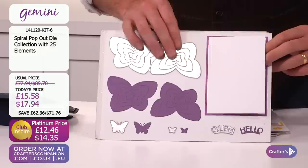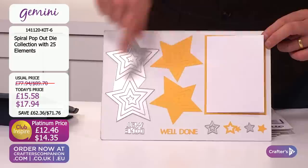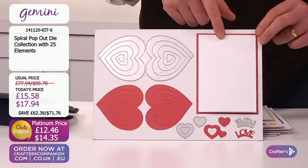And again, if you want to multi-cut these, lengthen them, a lot of people were chatting about using these for things like decorations, for parties, for streamers, those kind of things too. You've got the star shapes in here as well. Look at that. Wow. So cool. So much fun and a really, really easy to achieve effect. And then lastly in this set, you're going to get that beautiful heart. And again, look how that pops out. So simple, so easy to achieve with the dies.